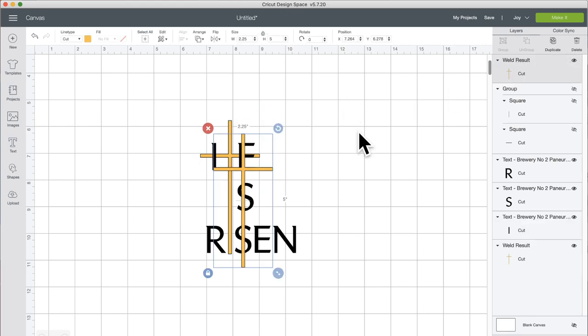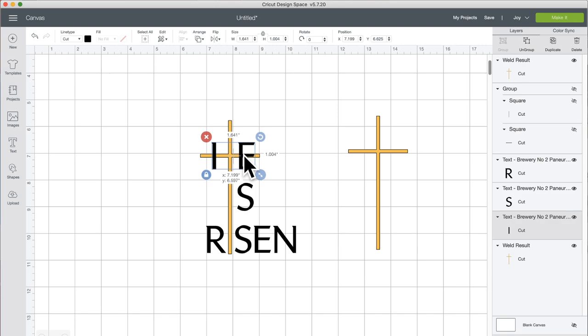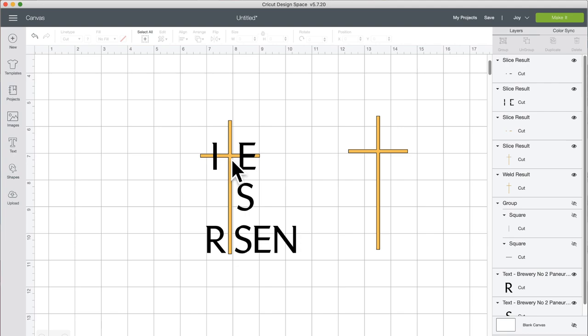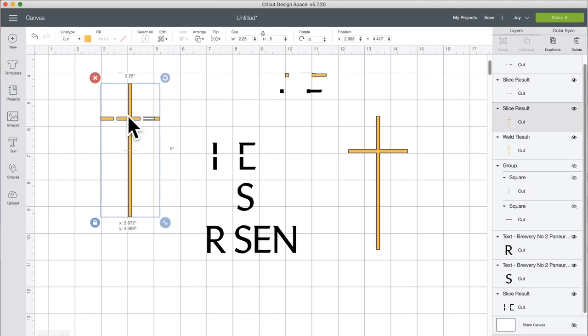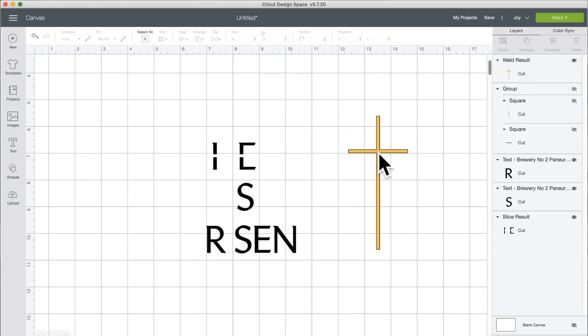Okay, we're going to duplicate the cross. I'm going to bring this cross to the front, and I'm going to slice it out of these words right here. So I have selected this word IE with the cross, and we're going to slice. The reason is because we want to get rid of these parts. Hold on, let me send that to the back. I want to grab just these. So now we can get rid of these, and we still have a cross because we duplicated it, and I keep missing that X.